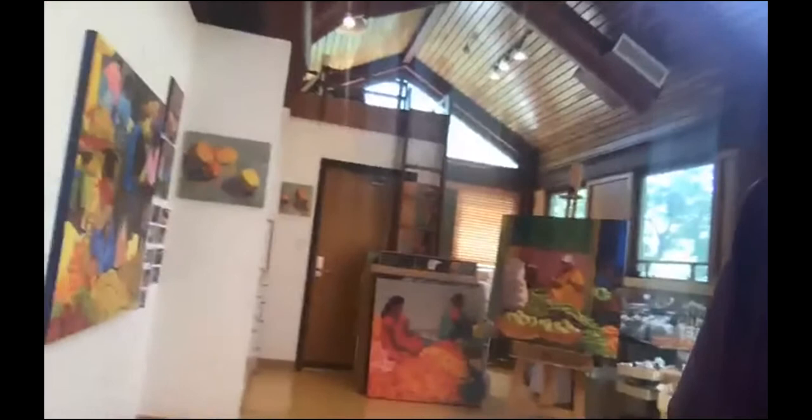I'll show you another from that market, but we were there a little bit later in the day for these photographs. Although these women had started working because it's a morning market, they had already been there for hours. So this is another one from that market.